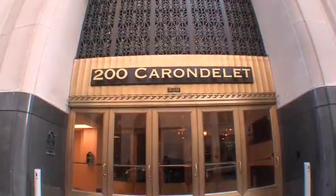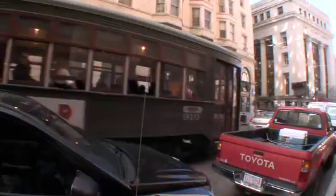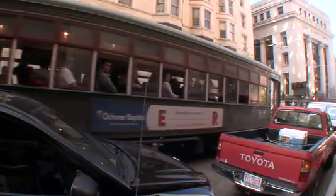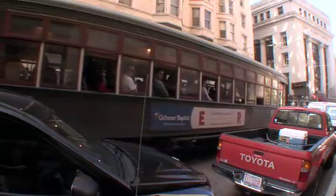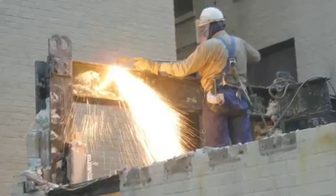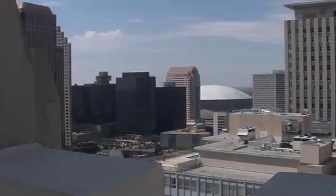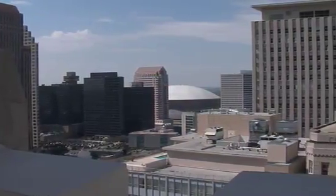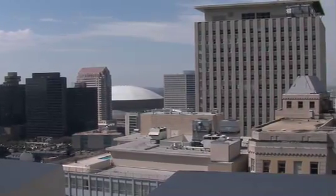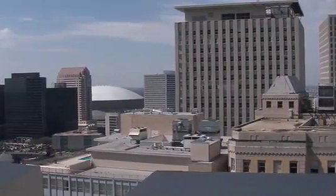Not only is 200 Carondelet recovered, it has recovered the right way. Rebuilt with smart growth principles, utilizing green community standards, 200 Carondelet is a model of historic preservation coupled with adaptive reuse to meet the changing needs of the community. As a transit-oriented development, its downtown location puts residents within walking distance to jobs, nightlife, and recreation.